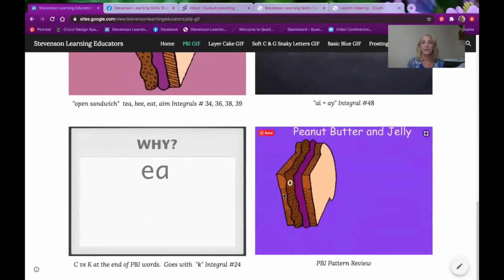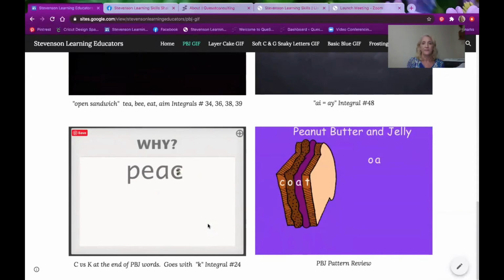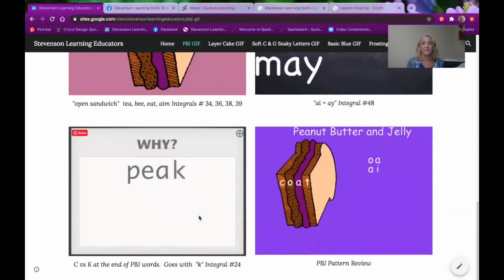Here's our peanut butter and jelly, review of our peanut butter and jelly. This is our choice between using C or K at the end of the peanut butter and jelly word.